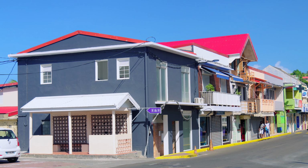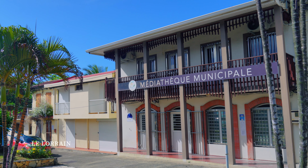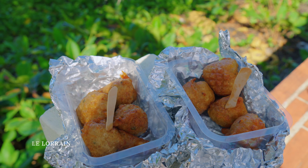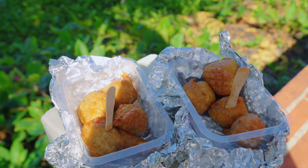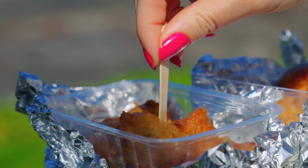Along the way, we make a brief stop in Le Rhum, just enough time for a short break. A sudden craving leads us to buy a few acras, which we enjoy facing the sea.